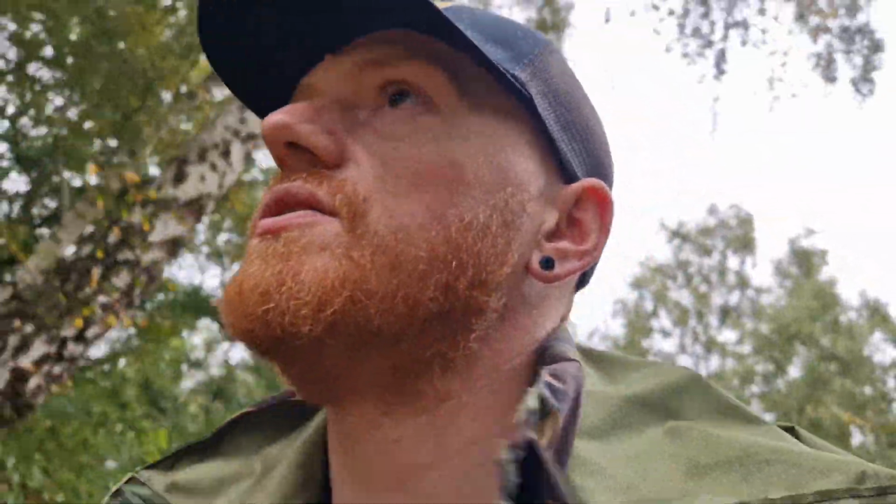Apologies if I'm talking a bit quiet. I have got a mic, but obviously there are other people here. Lots of little hills. So this site is 7.5 acres.